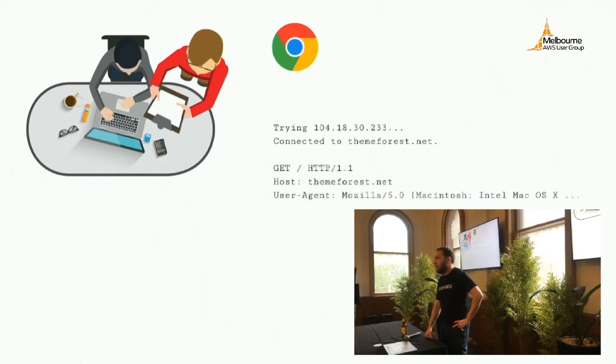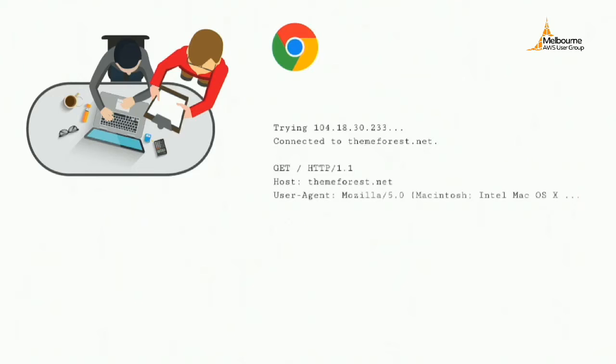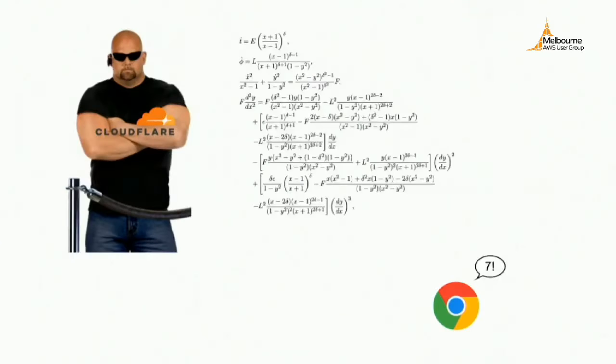it's in the top 200 Alexa sites in the world, so it's quite busy. It's our busiest marketplace. So they're going to point the browser over to themeforest.net, and the first stop is not AWS. The point of this presentation is talking about AWS, but our first stop is actually Cloudflare.